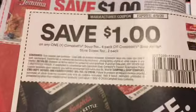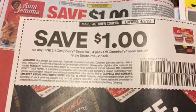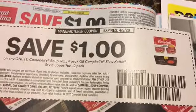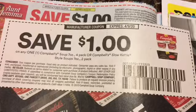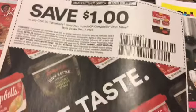Campbell's soup. Let me see. One pack of Campbell's slow kettle style soup, 7 ounce or 2-pack. I never seen these at the Dollar Tree. I seen them at Walmart, but I haven't seen them at the Dollar Tree. But if you see them at your Dollar Tree, it's save $1 on that, so they'll be free with that coupon.